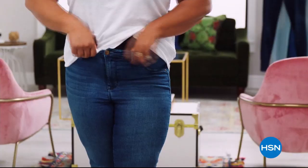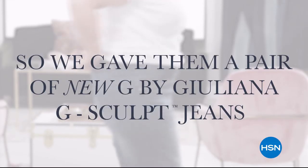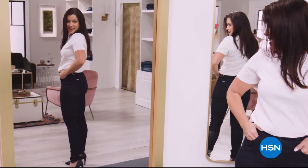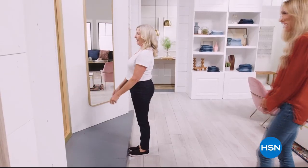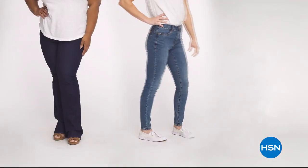Jeans I'm wearing today are frumpy, I guess. They're always bunching up. I want them to fit in the waist. Oh my goodness. Ooh, I look so great in these jeans. I would love to have these jeans in my closet. These are our brand new G-Sculpt jeans. These look like they were made for you. I can't stop looking at myself. Again, that's the goal.